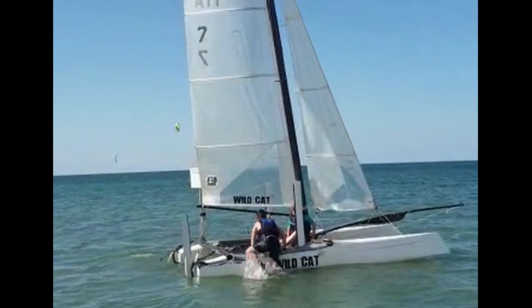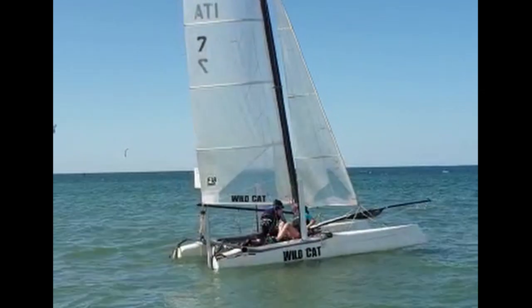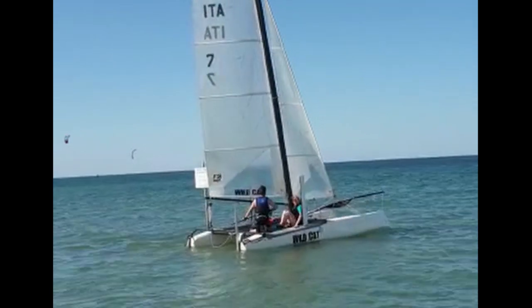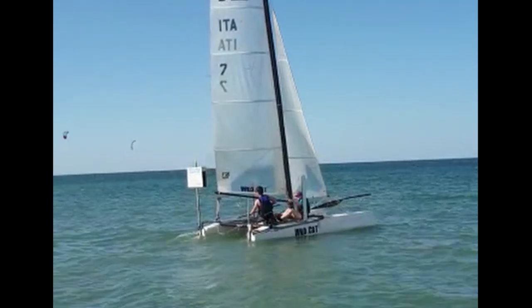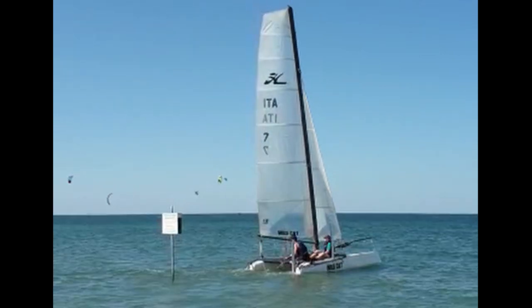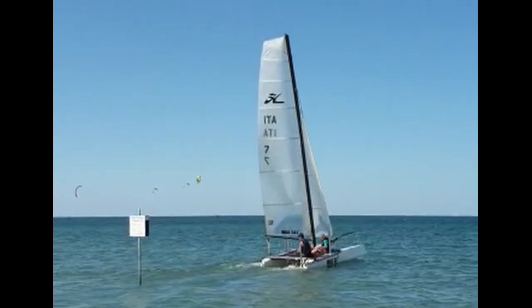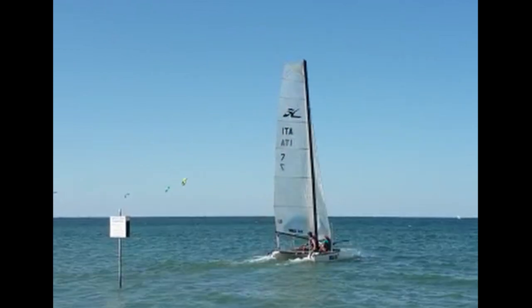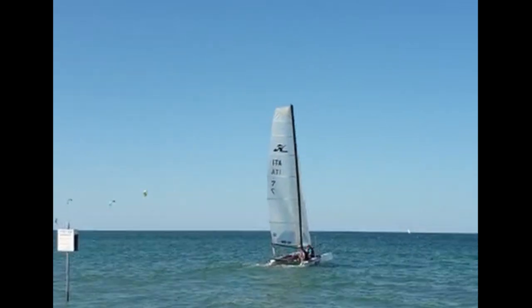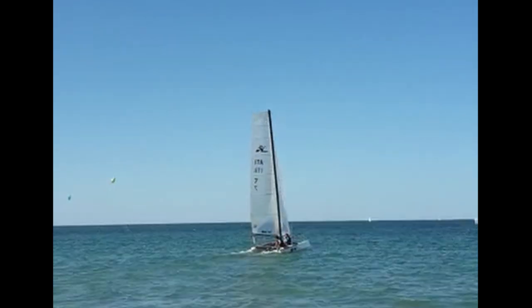The Wildcat was, of course, the replacement for the Hobie Tiger. Back around 2010, the Wildcat came out to compete with the more modern designs in the F18 class. Here in this video, we can see that it's a very tidy and clean Wildcat in great condition for the age.